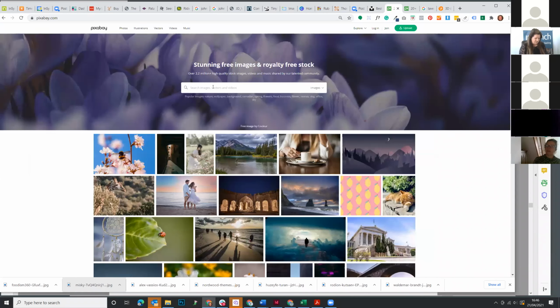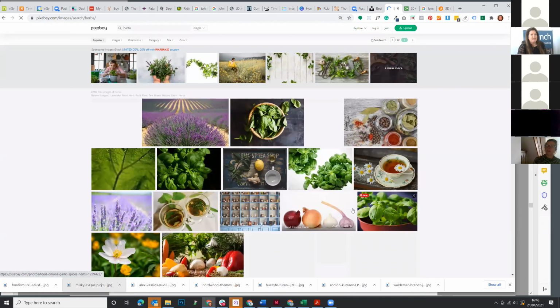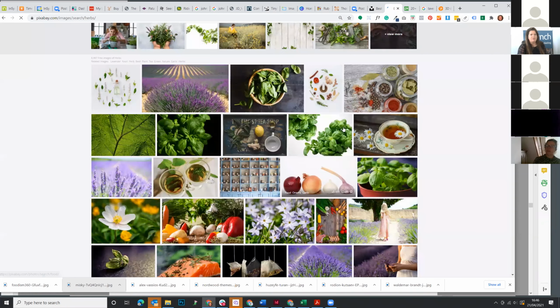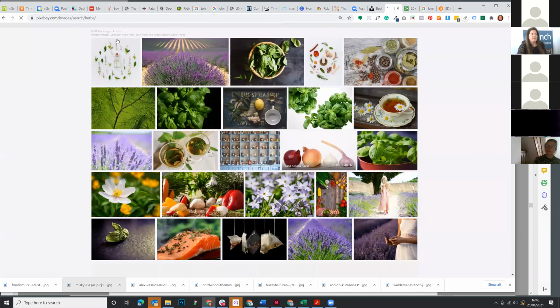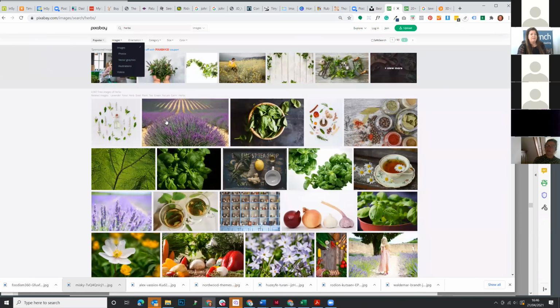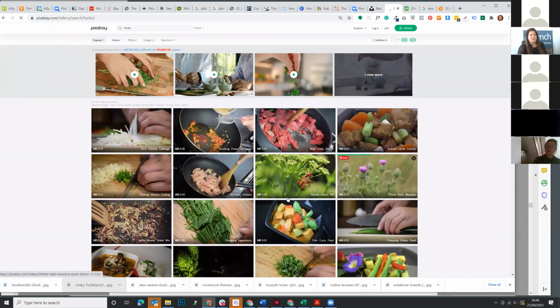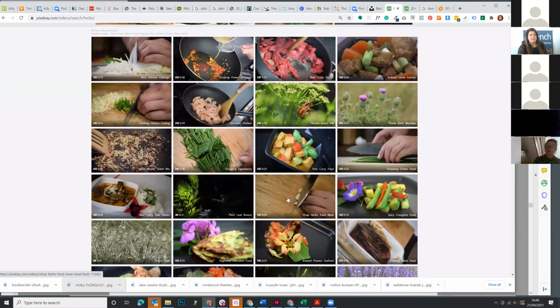Again, if I search for herbs, you get a variety of herbs come up. Again, completely free and downloadable. On this particular one, you can actually search for videos as well, which again are completely free. So these are a selection of videos, and you can see them in use if you just hover over them. Again, you could download them and then embed them into your website, or use them over social media, or however you want to use them.